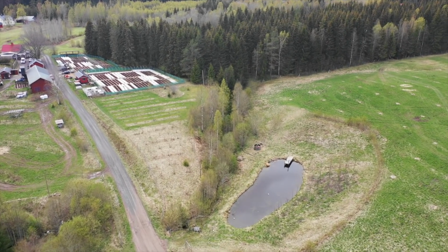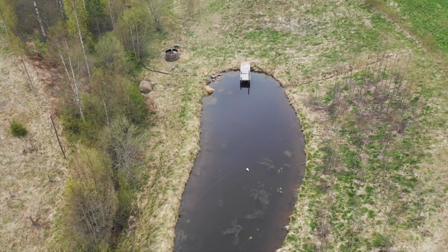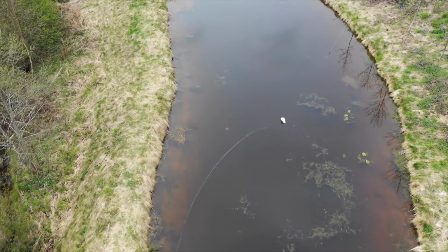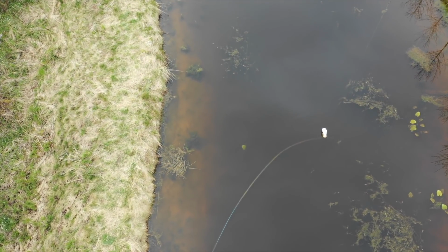Coming back down, we'll see the pond is nicely full. A lot more plants growing in here now. We can really see them coming up here. And the white bucket there, that's like a float on the market garden.